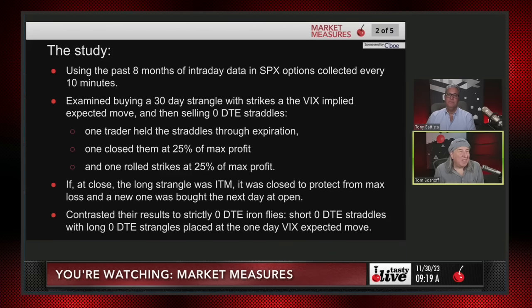So using 8 months of intraday data in the SPX, we collected data every 10 minutes. We examined buying the 30-day strangle, and we placed the strikes at the VIX implied expected move, whatever the expected move was on that day. We put the 30-day strangle on, and then we sold the zero DTE at the money straddle.